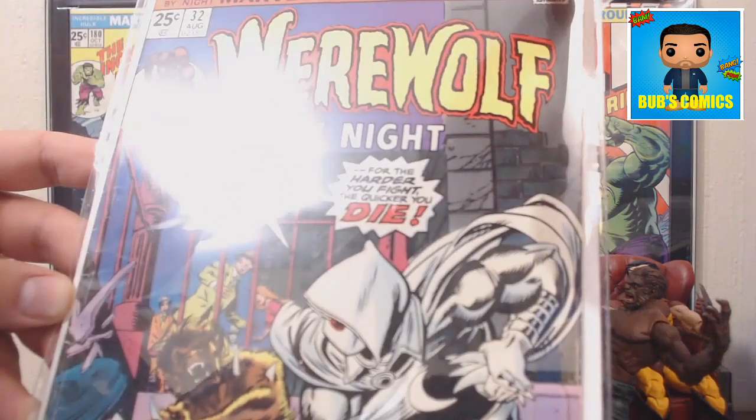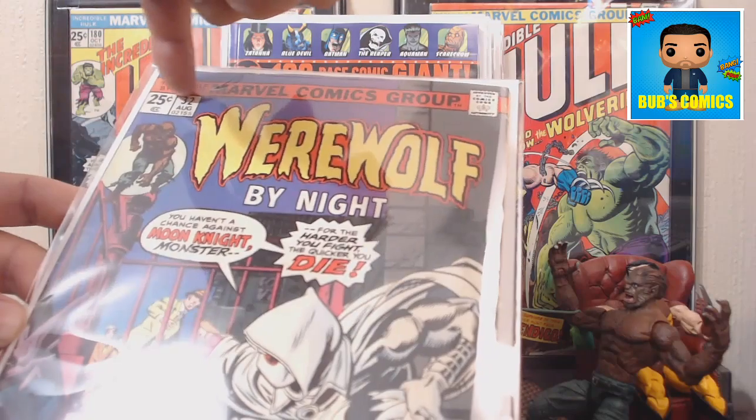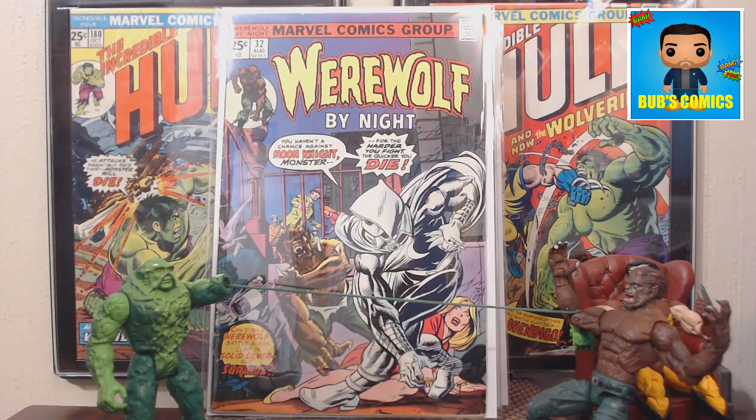Also sometimes the edge comes over on this girl's face on the edge. And at the top, it's a nice marble, the Comics Code Authority, and then all the way across. So it really is an amazingly centered book. And if you collect a lot of Bronze Age books, you know how hard that is to come by. So super happy to have this book. That completes my Werewolf by Night run.